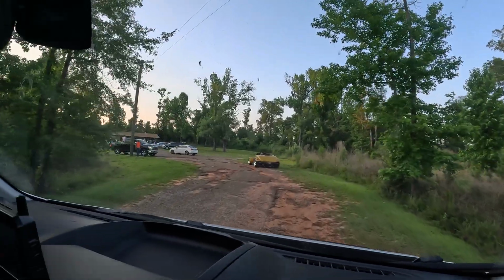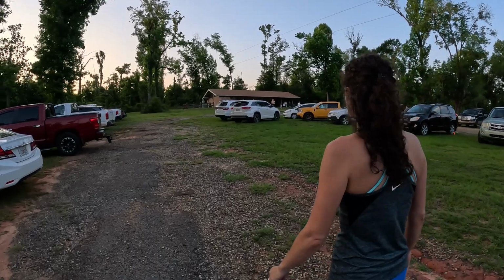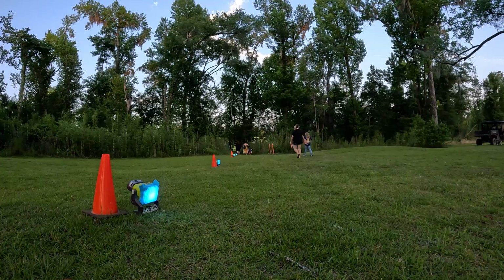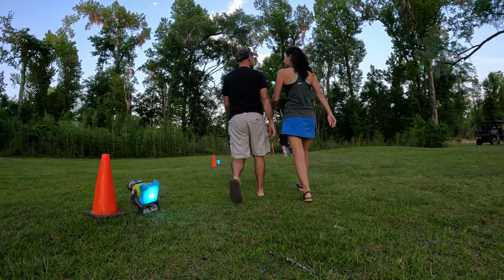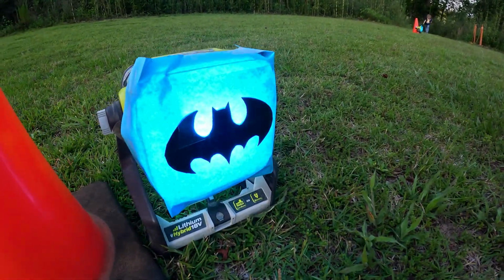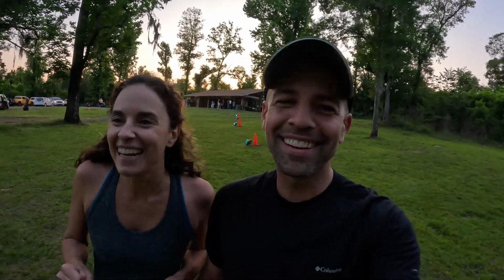I think there's gonna be a lot of people here. Not really sure what's going on totally, but maybe we follow the blue lights. Maybe that's what it is. You spotted the bat. The Batman. Yeah, there's actually a lot of bats around here.